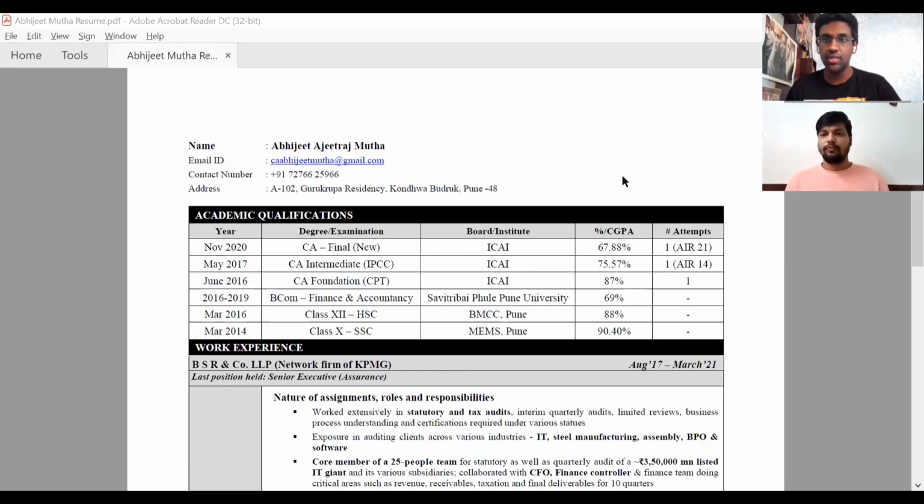Today we have Abhijeet joining us. Abhijeet, can you start off by giving us a brief on what makes a good CV for a CA aspirant or a CA professional itself?